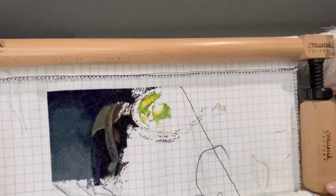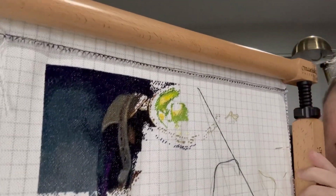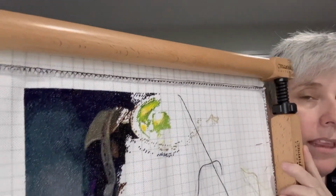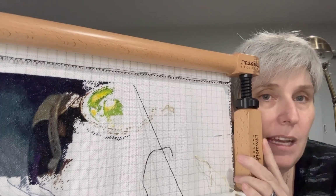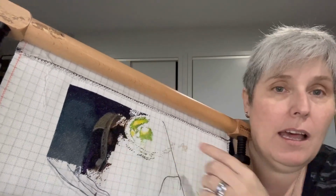I might just tighten this up, which will make it a wee bit easier to show. So this is, as you can see, I have worked a wee bit on the helmet and I just have started on this goggle here. So I had a lot of packed threads from last time in the green, so I was working all those in. I think I worked mostly on that, and I think I worked a bit of the dark colour in there.